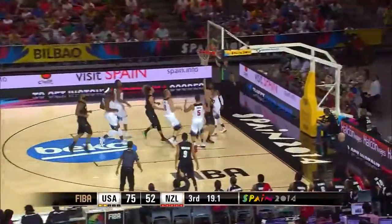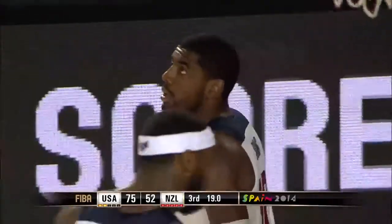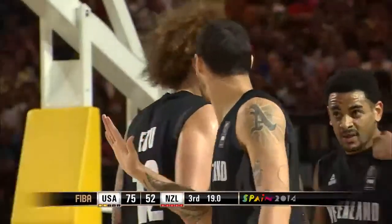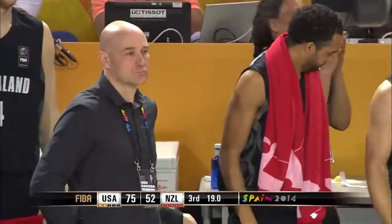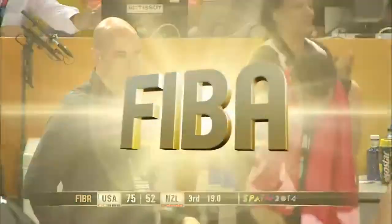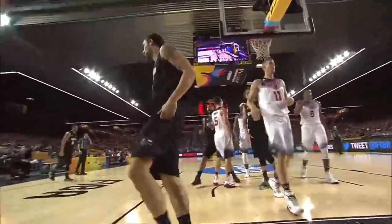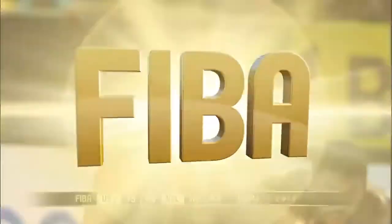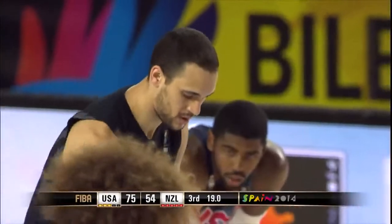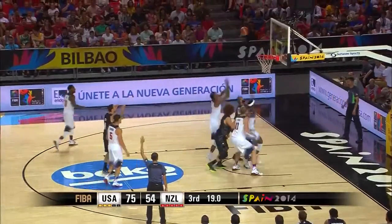Lindsey Tate. And they're going to count it. I thought they were going to call travel at first. That was a nice move, the way he picked up the ball and changed direction. He's laughing about it. Maybe New Zealand will come away with some good confidence after this game. Lindsey Tate has played a lot of games for the Tall Blacks. But I'll tell you what, if they keep up the intensity, it's only a 20-point game at the moment. This could be a confidence booster for them.